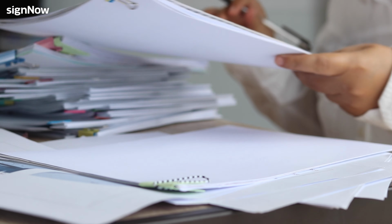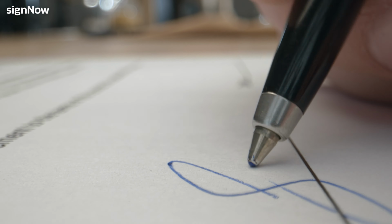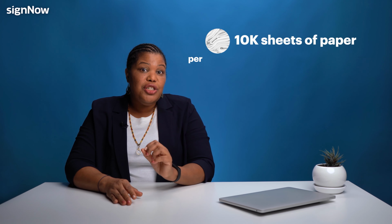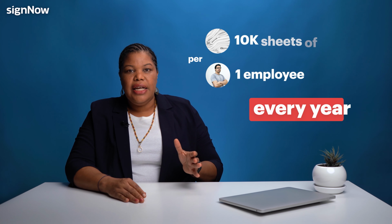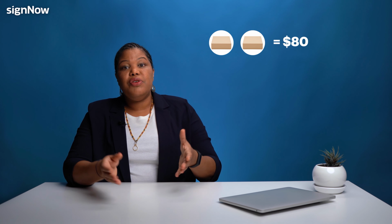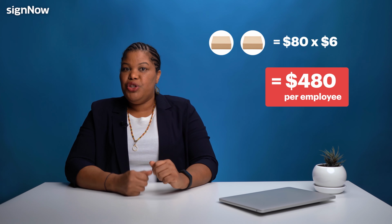Your company works with documents every day, but the amount of money involved with each paper-based process goes way beyond paperwork. From printing to scanning and filing documents, the hidden cost of labor, storage, and supplies can quickly add up. An average company uses approximately 10,000 sheets of paper per employee annually. That's 2 cases of standard copy paper that cost approximately $80. And for every dollar spent on printing, businesses incur another $6 in handling and distribution.